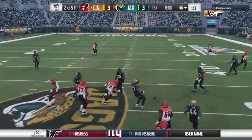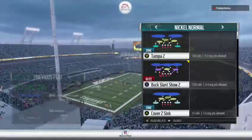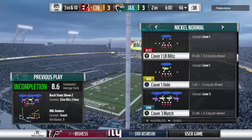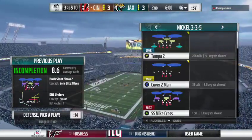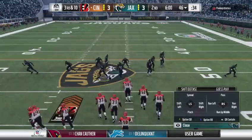That was good recognition on that play to hold them to no gain. And that will be incomplete. They couldn't hook up on what's going to be the final. And the Jags have 5 in the secondary here on third down.